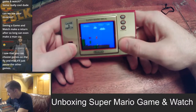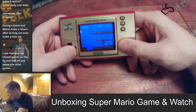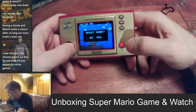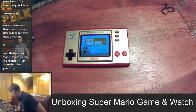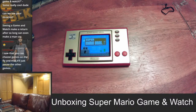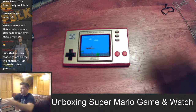The D-pad feels exactly like an NES D-pad. In fact, it might just be a Game & Watch D-pad. Let me go ahead and get one of my Game & Watches that has a D-pad. I only have one Game & Watch that has a D-pad. And it's Greenhouse.